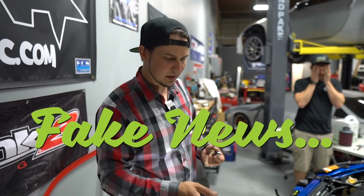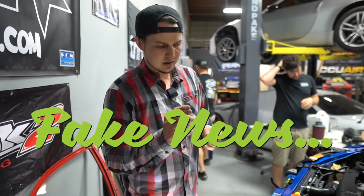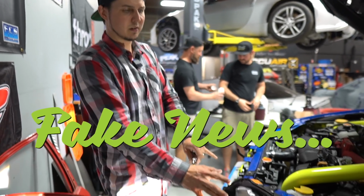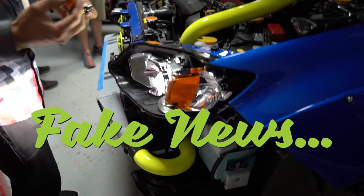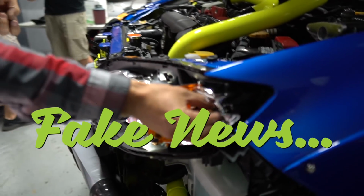Anytime you want to replace a bulb on a Subaru WRX STI, you first have to take the lens off the housing, and then you mount them to the car, then you test the horn, and then you just reach in and you twist that bulb while it's on, and you take the other bulb, and then you just put that back in there.